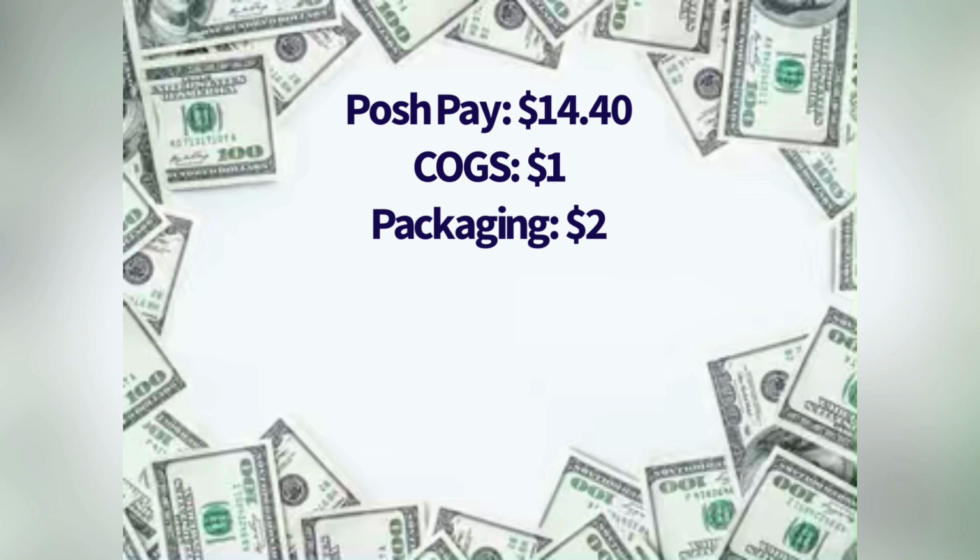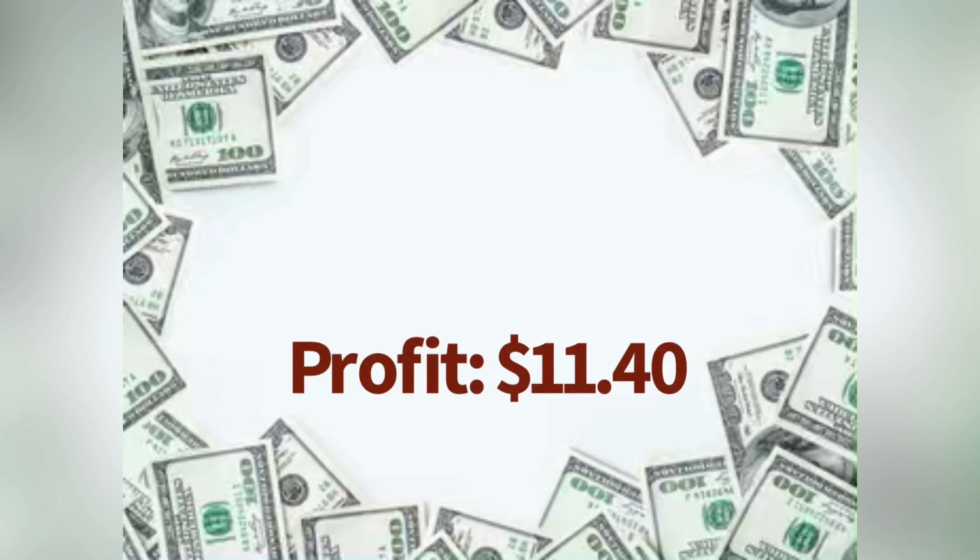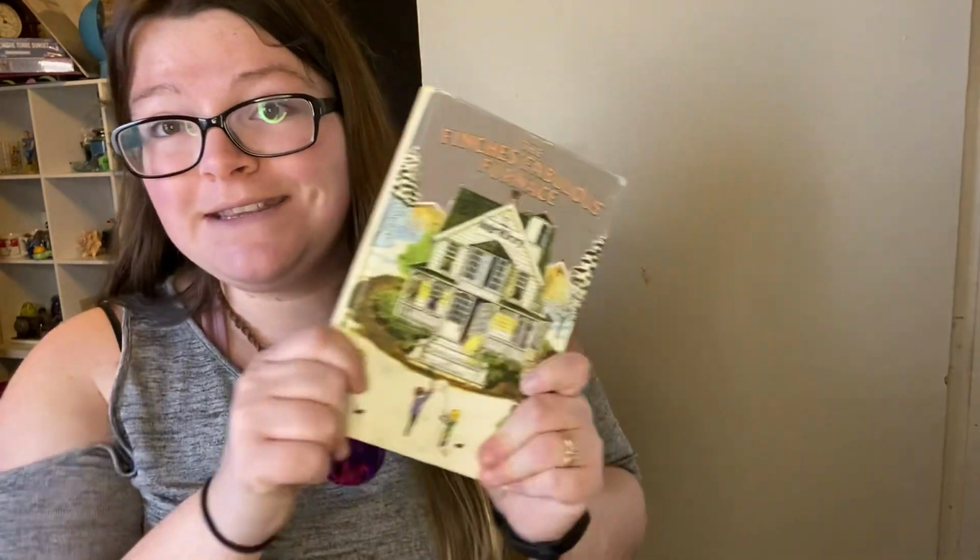Poshmark Pay, $14.40. Cost of goods, $1. Packaging, $2. Total profit, $11.40. Okay, so this item is not going to make you rich, but it's easy to store and it's easy to package. How I always judge my easy to package is this can't shatter.